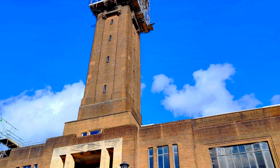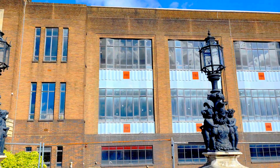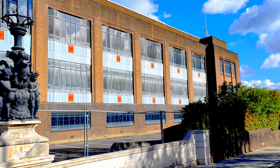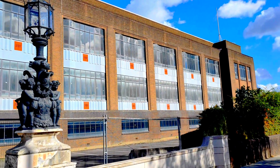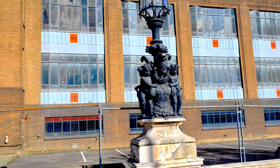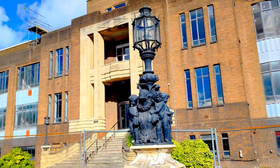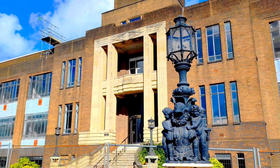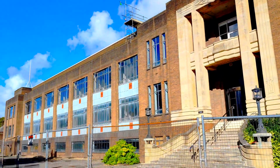So this is the Gillette building on the Great West Road, very close to Heathrow. So if you're flying in Terminal 3, take a left. A few miles out, you will come across it on the Great West Road. One of the industrial icons that once adorned this road, this prosperous road, the Great West Road, A30.